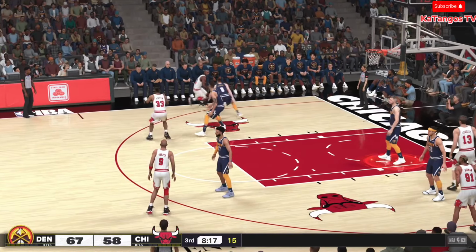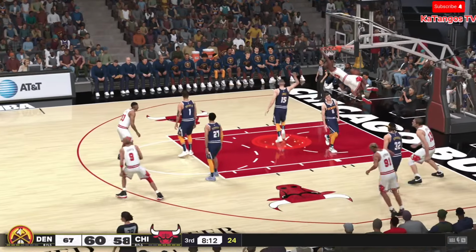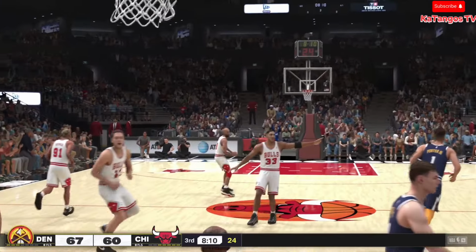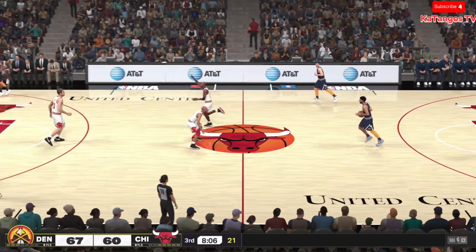Pippen sets a screen for Jordan. And Jordan throws it down. He just punched the ticket on that one. That'll get the job done. Powerful two-hand jam.